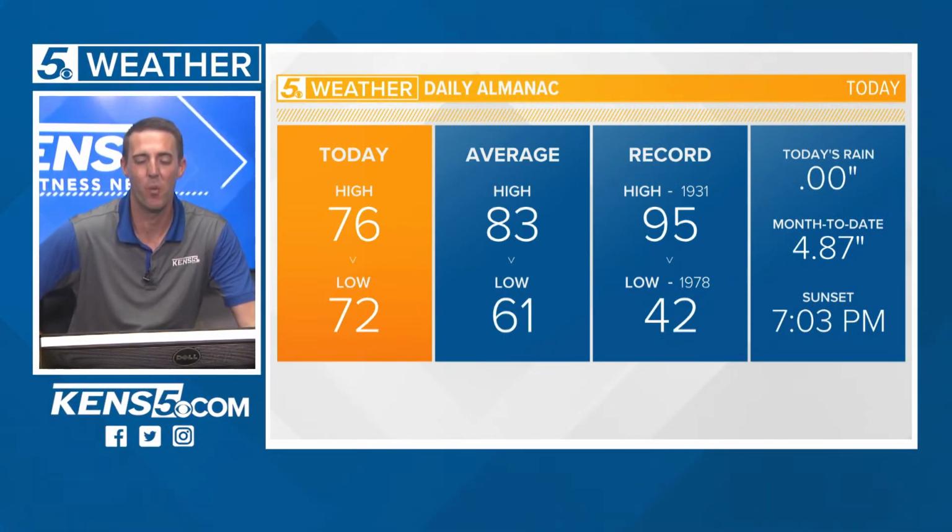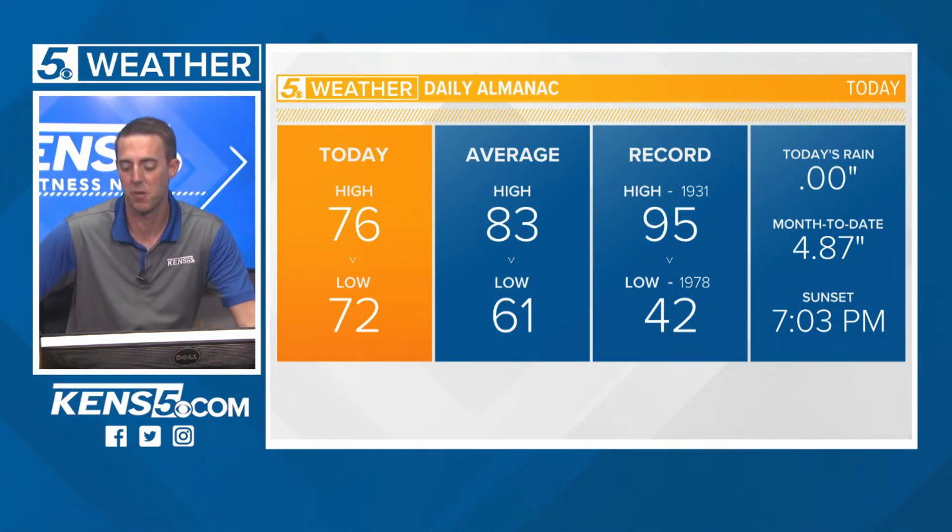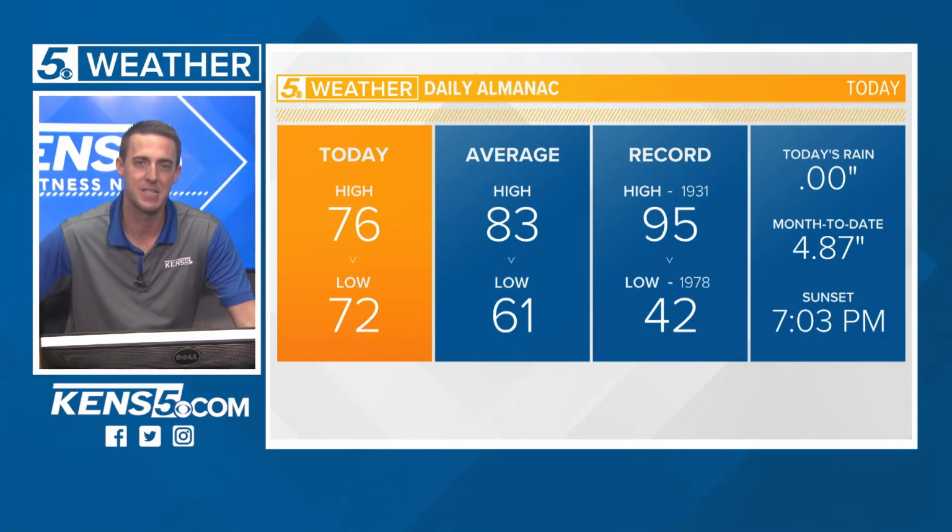It has been a warm and humid start to our day. We've even had a little bit of shower activity out there. I know we had a pretty good shower move through the medical center. Anything that does pop up this morning will be pretty brief. Not expecting anything in the way of long-term heavy rainfall like what we had Wednesday night. It really came down there and it really filled up rain gauges all across South Texas.